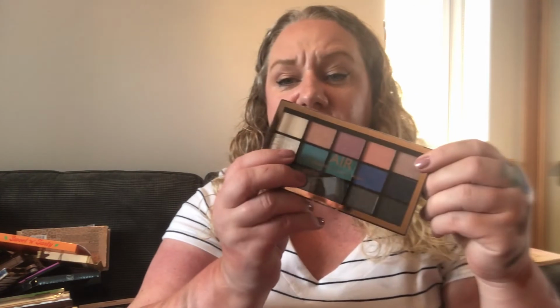I've got a box over here for this next pile, in that I want to do looks with and see. So I'm going to try a look with the Air palette, the Chocolate Rose Gold, the Reloaded Iconic Fever, the Warrior. I want to do a look with this, but it should have gone in my keep pile because I won't be getting rid of that one.